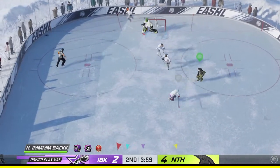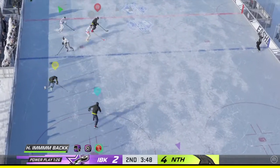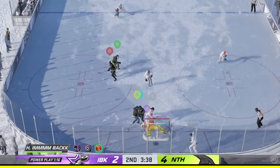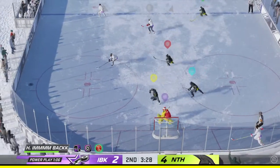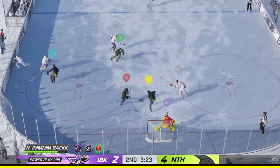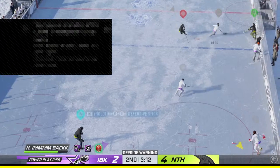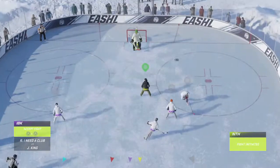The Icebreakers get a hold of the puck along the boards. Couldn't catch up to that pass. The Icebreakers have the puck now. Couldn't make that one happen. The Nighthawks gain possession of the defensive zone. The Icebreakers gain possession along the wall. With authority, the Icebreakers get a hold of the puck in the open ice. Oh.